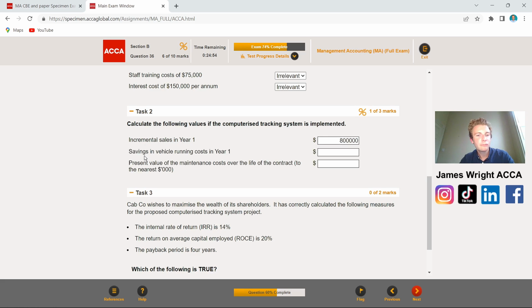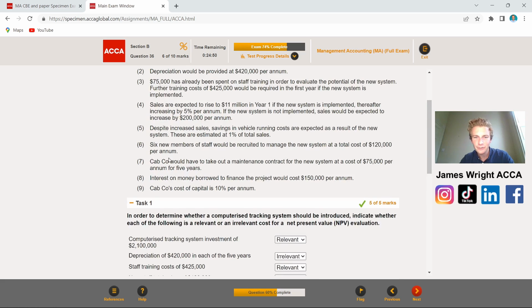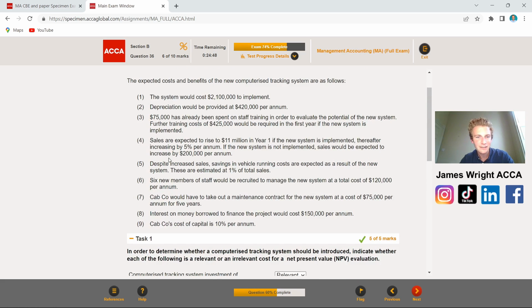Savings in vehicle running costs in year 1. Okay, so how much are we saving on the vehicle running costs? Where is the vehicle running costs? Here we go. Vehicle running costs.